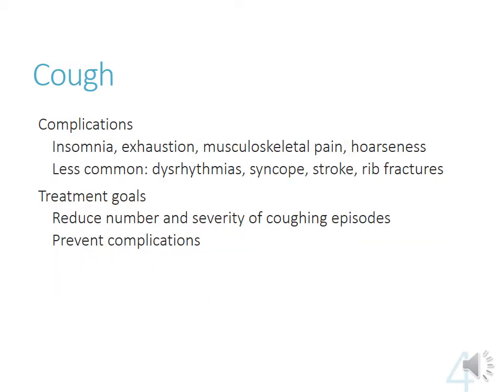Obviously, I'm sure everyone's had a chronic cough from illness at some point. It's pretty annoying. Insomnia, exhaustion, all kinds of bad stuff popping up here. Even some cases of stroke, syncope, rib fractures, really bad stuff. Hopefully that should be pretty rare. So the idea here is that with our medications, we want to decrease either the number or severity of the coughing episodes and help prevent any complications from occurring.